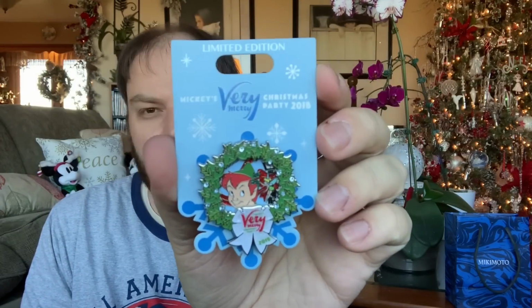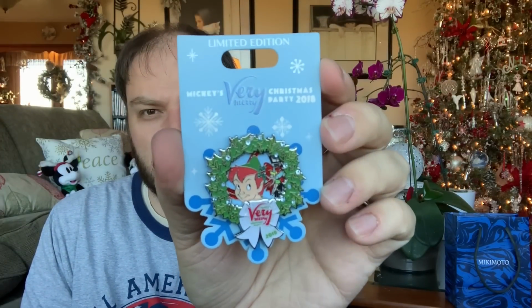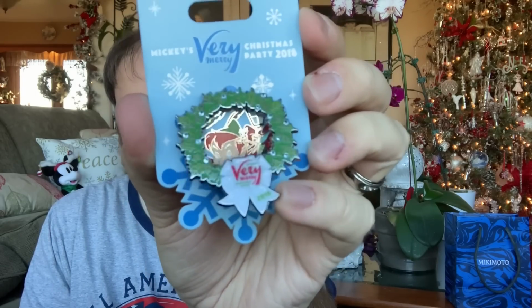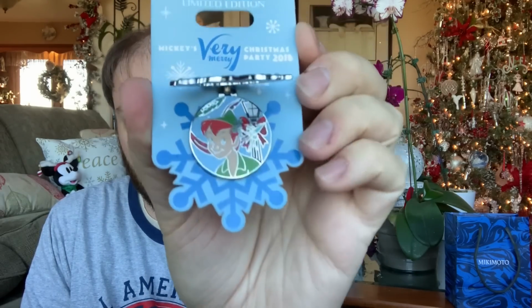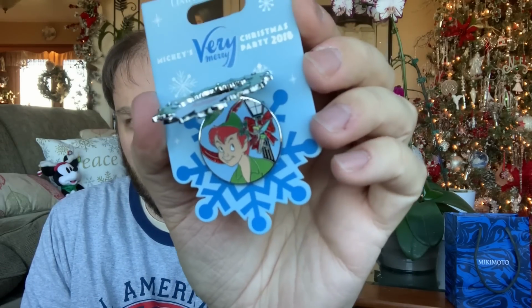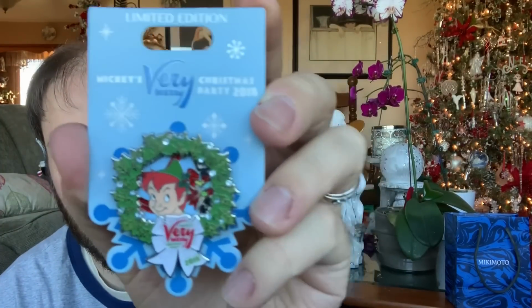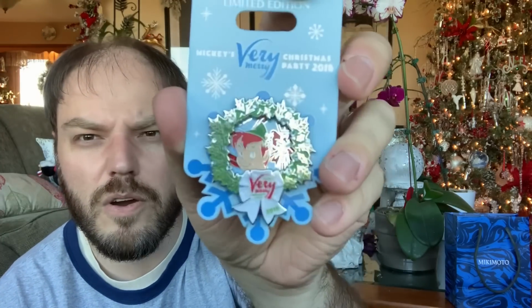This is another pin-on-pin hinge design. It's a Christmas wreath, and you can see there it has the Very Merry Christmas logo 2018, and then it does hinge open to reveal Peter Pan and Tinkerbell on a lamppost with, it looks like, a Christmas bow with glitter on it. So these ones have little crystals. I don't know if you can see them very well on there. On the wreath, there's some glitter in the bow. Really, really cool pin.